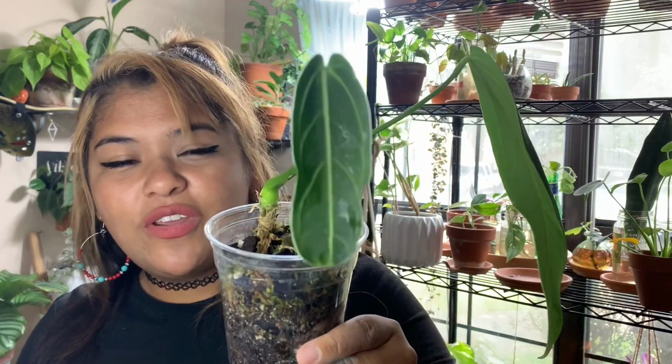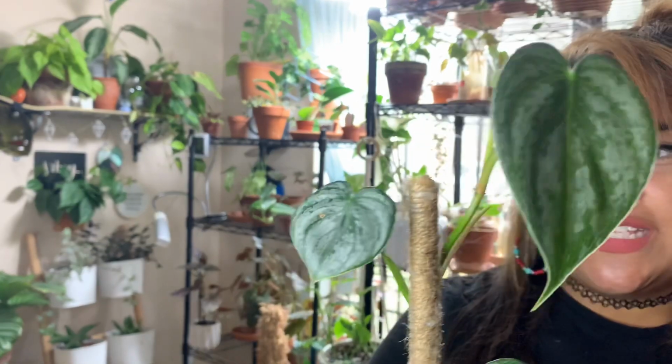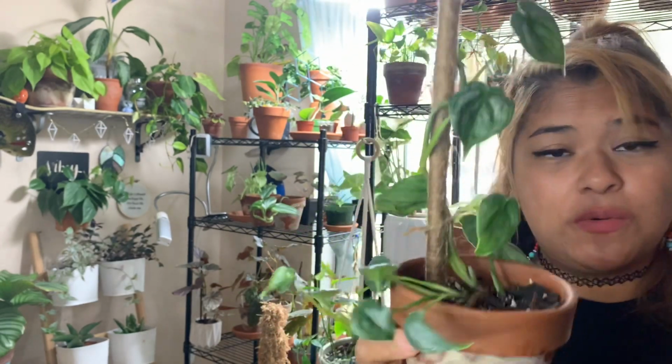How freaking cute is that? Now we have the Philodendron Brandtianum. And this is the Philodendron version of the Scindapsus, if that makes any sense. It's just this really silvery, splashy philodendron, and honestly, a lot of people have trouble with these plants, and I'm definitely one of those people.